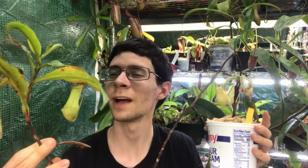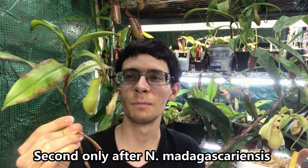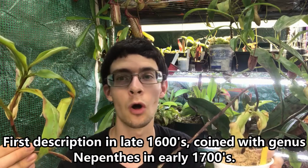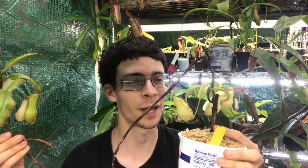And that is, this is Nepenthes distillatoria, one of the first species of tropical pitcher plants that was ever described back in, I think, the 1700s. I'll double check to make sure, put it up correctly for you guys, but it was a long, long time ago when these guys were first named. This is the only pitcher plant endemic to the island of Sri Lanka. And it was, of course, one of the first ones that was come across by European explorers.